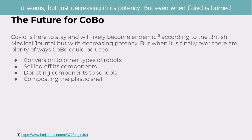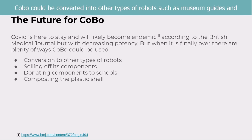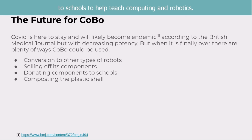But even when COVID is buried and forgotten, Cobo will not be going into the landfill. Cobos could be converted to other types of robots, such as museum guides and reception robots with new software. All the components are standard, and they could be sold or reused in other robots. The components could also be donated to schools to help teach computing and robotics. And the actual plastic shell, which is the only non-standard part, is biodegradable and can be recycled.